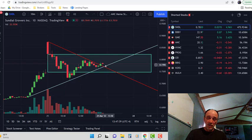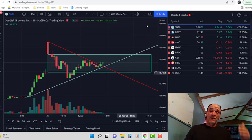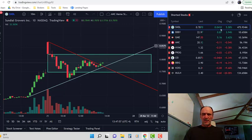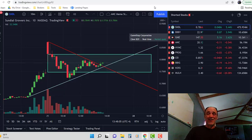So it should continue on this blue line, this support line, maybe by the end of the day to be around 81 cents if it doesn't break out somewhere right here. But following inside of this, it should end somewhere around 81 cents. That is Sundial. Sundial's on a roll at 5.5%, up 4 cents. That's pretty good, for Sundial, come on.